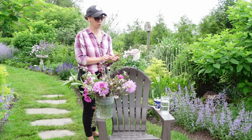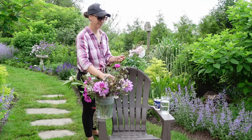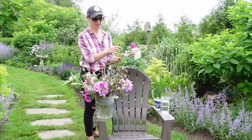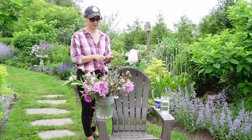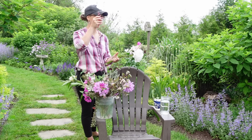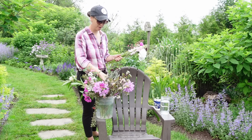Come in with some of that gorgeous ninebark. This is my favorite time of year to use ninebark. Come in with some anemone. And then once I have about 5 ingredients in my hand, I just give it a slight turn, and then I just continue to build in the same exact manner. A little bit of sparkle with that coral bells.